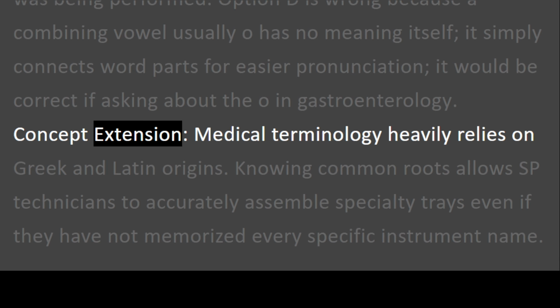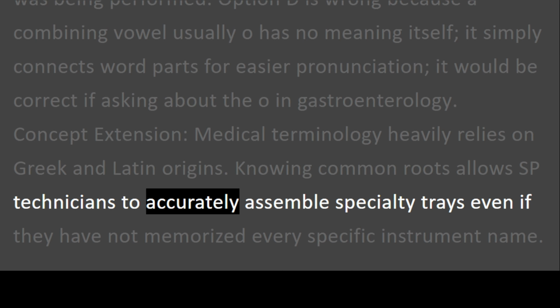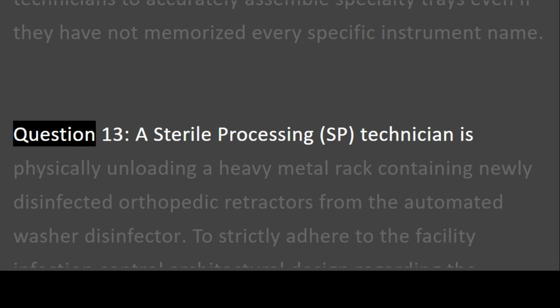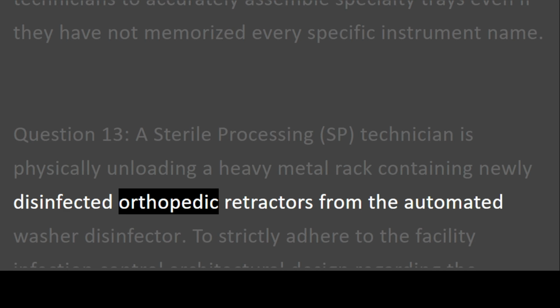Concept extension. Medical terminology heavily relies on Greek and Latin origins. Knowing common roots allows SP technicians to accurately assemble specialty trays even if they have not memorized every specific instrument name.